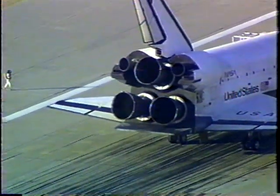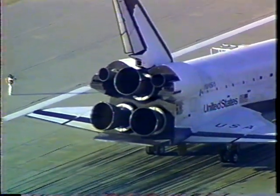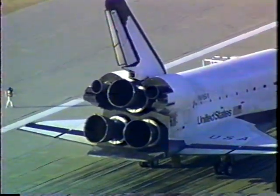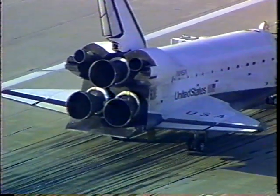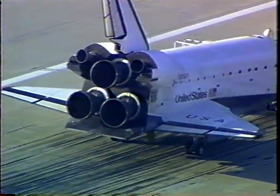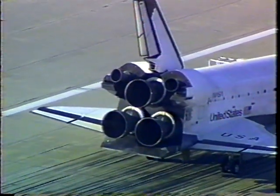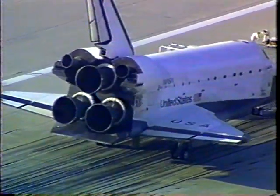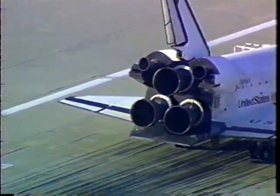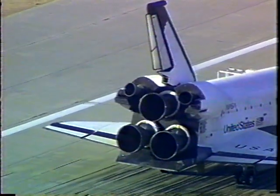Pilot Rick Searfoss aboard Columbia is in the process of repositioning the 3 main engines on the orbiter using the hydraulic systems. SSME repositioning complete. And Rick, we concur.